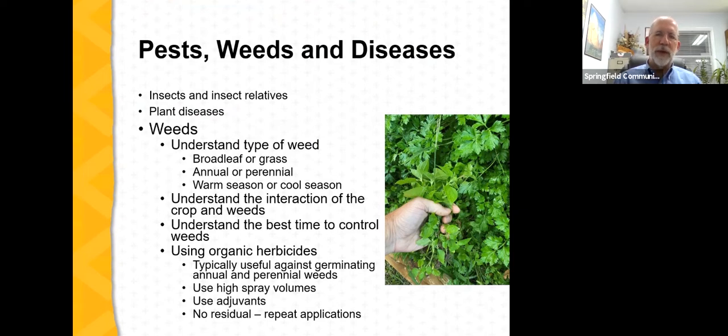And then we of course want to think about the interaction of the crop and the weeds and the best time to control the weeds. Now, some general thoughts on using organic herbicides. In general, organic herbicides are more useful against germinating annual and perennial weeds when they're very small, when they're just germinating. The smaller the weed, the more effective organic herbicides are.